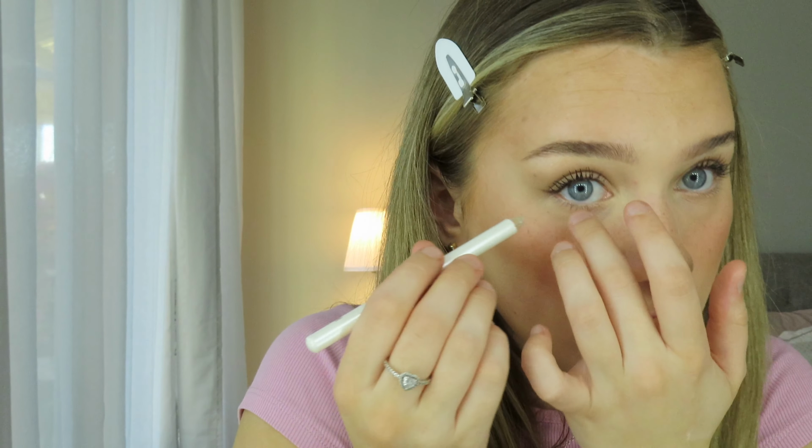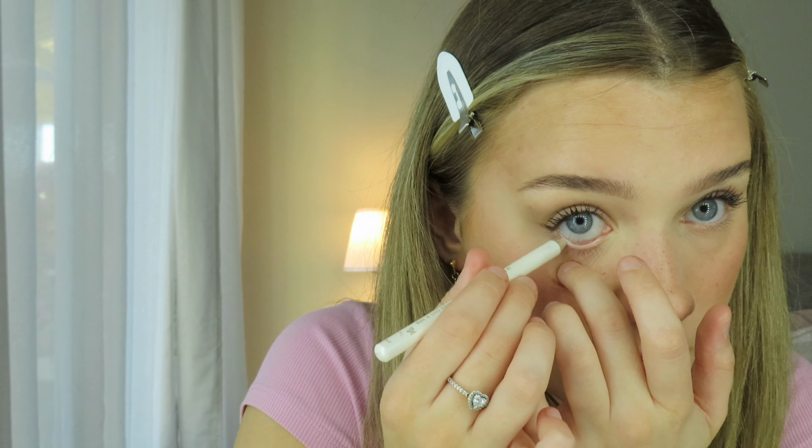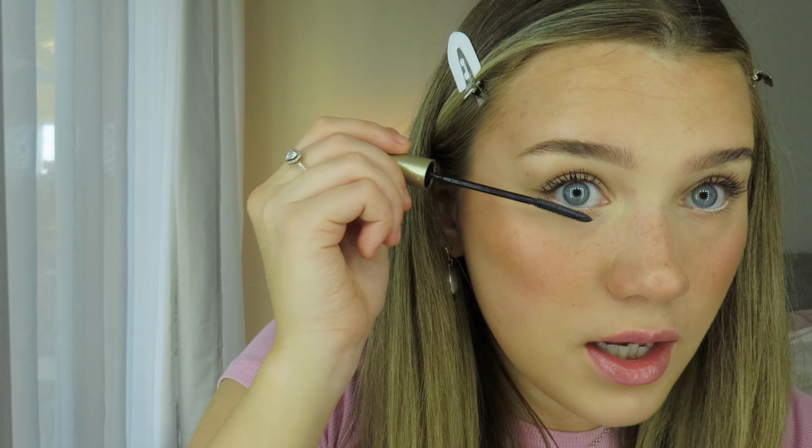Why was I gonna say foundation? Like that. So yeah. Now they do use some white on their waterline, so that's what I'm gonna do. I'm just gonna do a little bit. That's what they do. Mascara on the bottom line. Add some extra highlighter because they are very glowy, but I didn't want it to be an oily glowy. I want it to be a shiny highlighty glow.